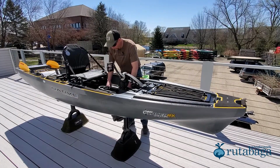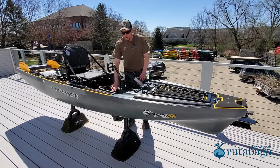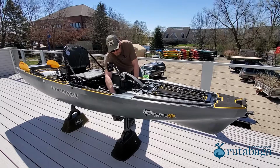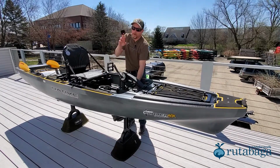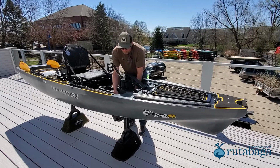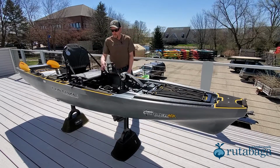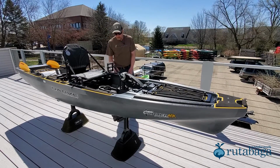Inside the cockpit, you have our standard Propel cover, cup holder, accessory tray. Nothing new there. 2 scupper holes just underneath your feet, with scupper plugs installed. Our big scuppers that drain the boat really fast and are easy to pull in and out from the seat or with just your hands.